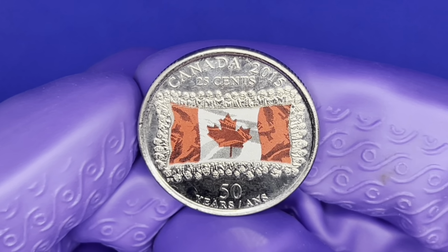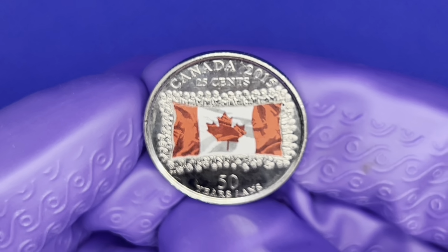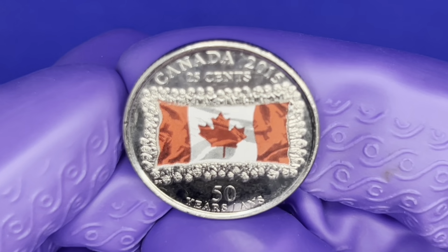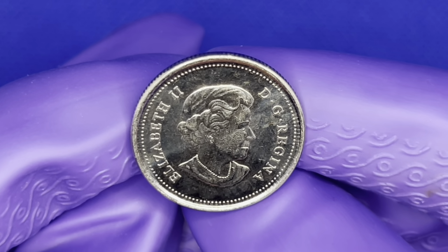And then we have broad strike errors, where the coin is struck without the collar, causing the edges to expand. These typically sell for $40 to $100 depending on the severity. With all this in mind, collectors began paying closer attention to the 2015 quarter. Even though the regular version isn't rare, the potential for interesting errors made it a coin worth inspecting carefully.